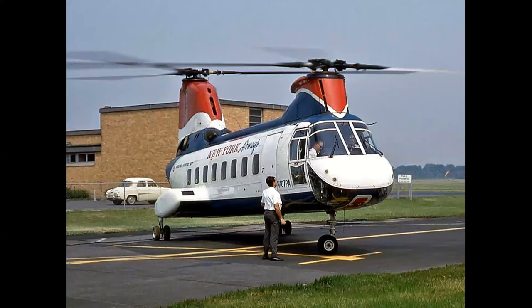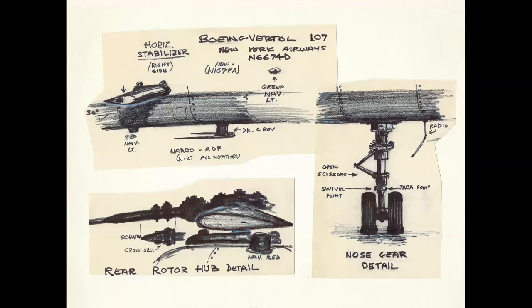Then there was this machine, the Boeing Vertol 107-2, operated by New York Airways. And this photo was taken at Teterboro Airport, but the helicopter linked all the major New York airports together. And as I said, carried 25 people in jet comfort. And it was just an amazing experience. I was just really captivated with this airplane. And I was drawing sketches. I would be there at the American Airlines terminal at JFK and looking at the details of the helicopter, and then I'd go home and draw it.